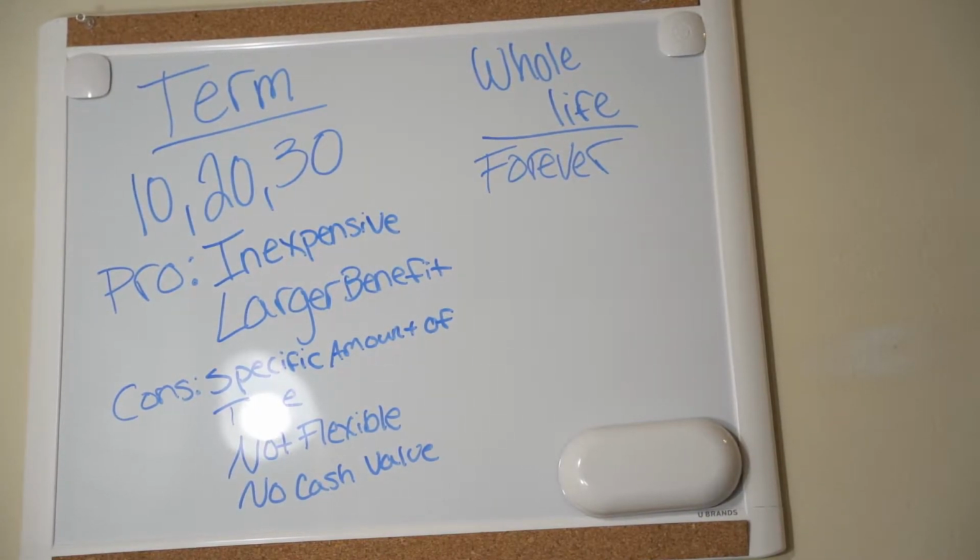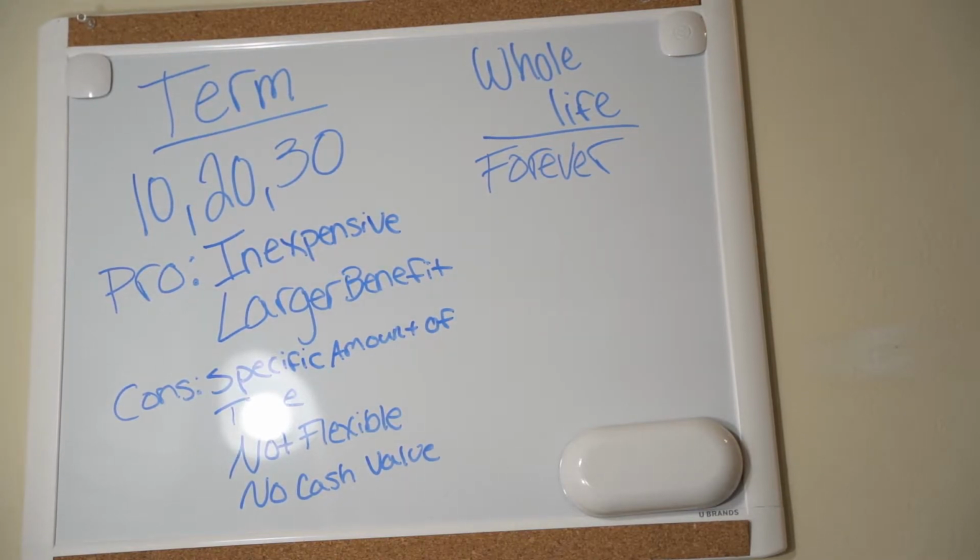Some of the pros for term life insurance, and this is definitely probably the biggest one, is how inexpensive it is. And typically you can get a larger benefit versus whole life. For term life insurance for anyone between 20 to 30 years old, for a $1 million policy, you could basically get that for $70 a month, which is a great price for that amount of coverage.